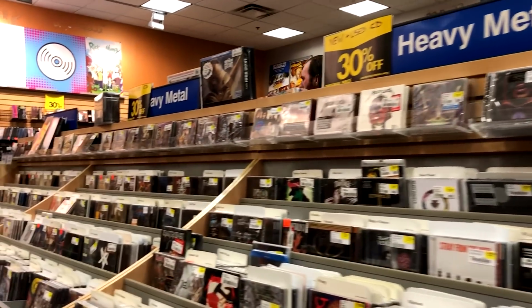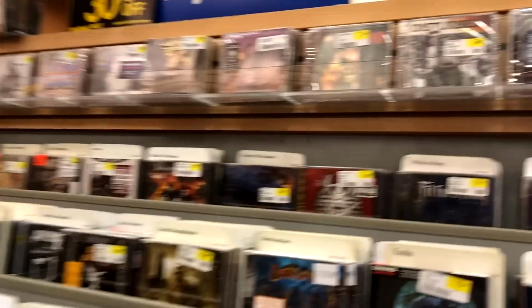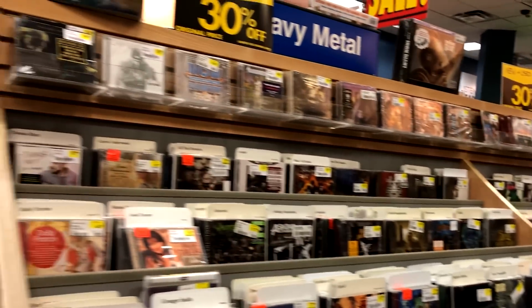Are there any albums that any of you remember purchasing at a place like this? At a Sam Goody, an FYE, something like that? Is there an album you guys remember that stands out?